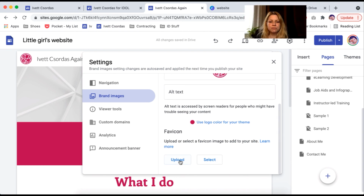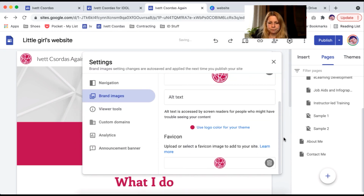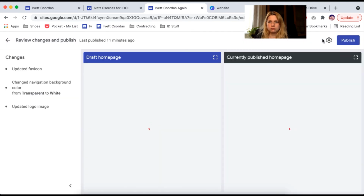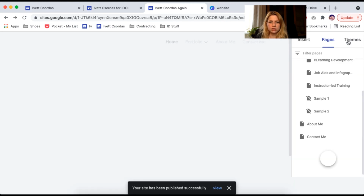Now let's upload the fav icon as well. A lot of people forget about the fav icon. I've got the same for fav icon. If you don't know what a fav icon is, it's basically this thing. So right now you can't see it, but now that the fav icon is uploaded, when I open it, let's say publish, you can see the changes that we've implemented. I'm just gonna press publish.